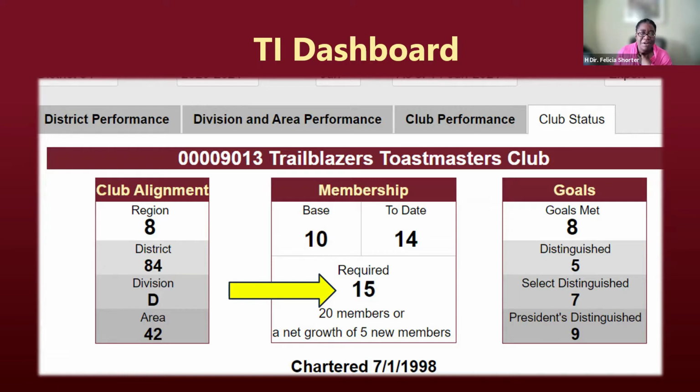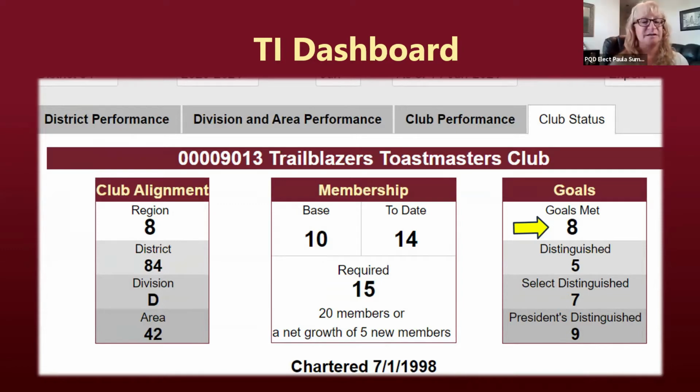I can help. Felicia. For the goals, at the top, it gives the number of goals that they've met from their DCP, how many Pathways levels have been completed, if they went to officer training, if they paid dues on time. Those are some of the items in the goals list. This club has actually met 8 of those. The grayed out sections right below give you how many items you need to complete to reach each level. Distinguished is 5 goals. Select Distinguished means you've completed 7 goals, which they have reached, which is awesome. And they have a potential to reach President's Distinguished by reaching 9 of those goals, which means they need 1 more. And they could figure out which one that was down below. Further down on this page, it would tell them which ones they've met and could meet. Awesome. Yes, and I'll show you that in a second.